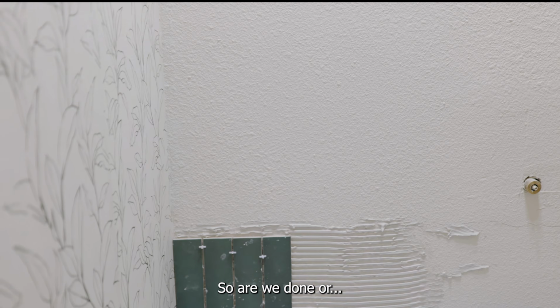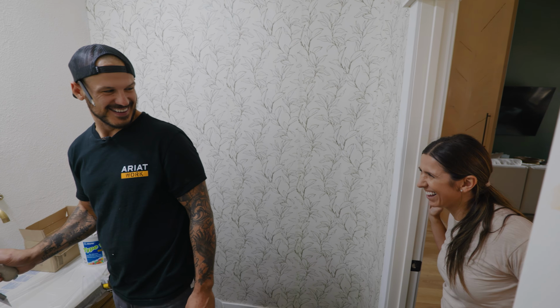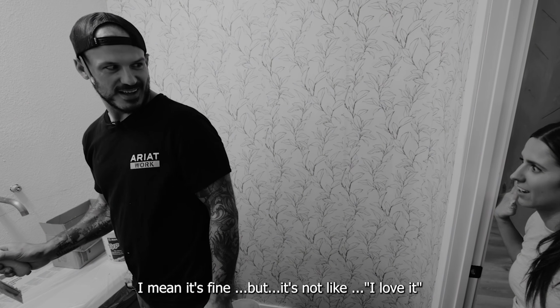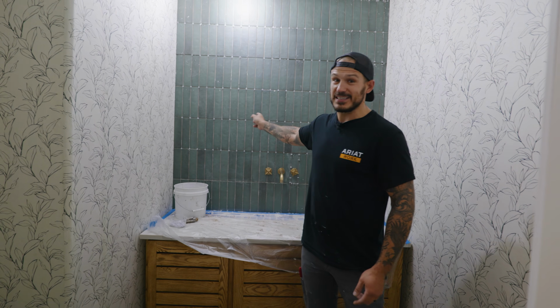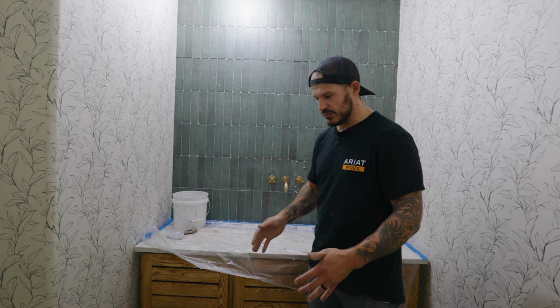So are we done? Or if there was ever a time I wanted to restain the cabinet. Really? I mean, it's fine, but it's not. That looks freaking awesome. That looks so good. We're gonna use a black grout on it, and it's gonna just really match the floors and be kind of subtle.